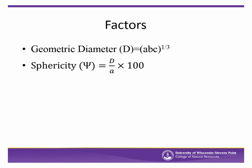So we got the geometric diameter of these things and the sphericity. The sphericity is actually an index around this. The closer you get to 1.000, the closer to ball-bearingness you get. Anything that's off of 1.00 indicates it's oblong in some way or shape.